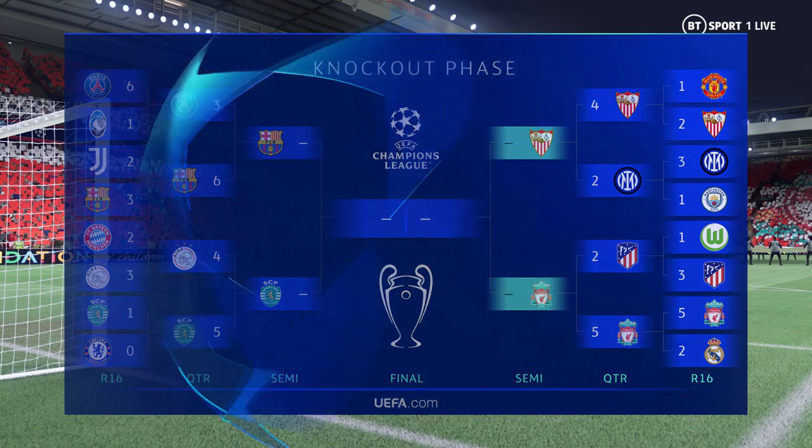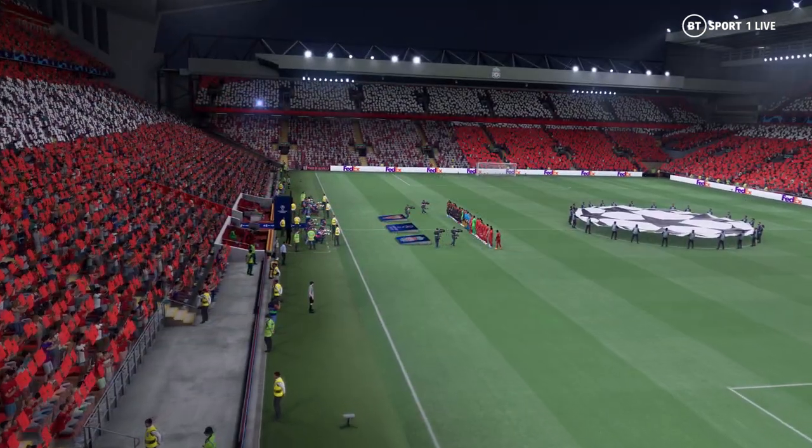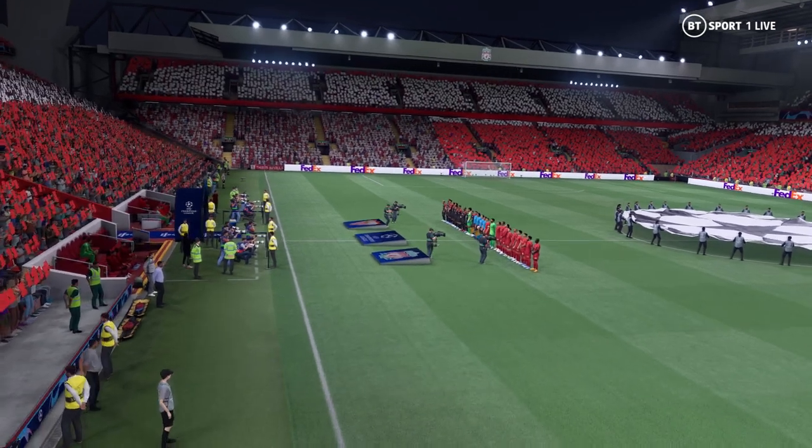Well, this is what the Champions League is all about. Some of the world's best players, two excellent teams, and a great stadium. Let's hope we're not disappointed.